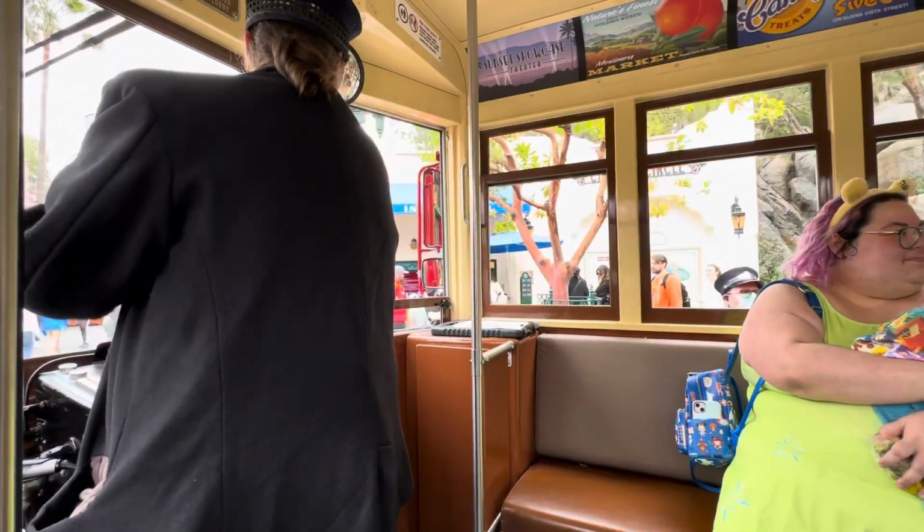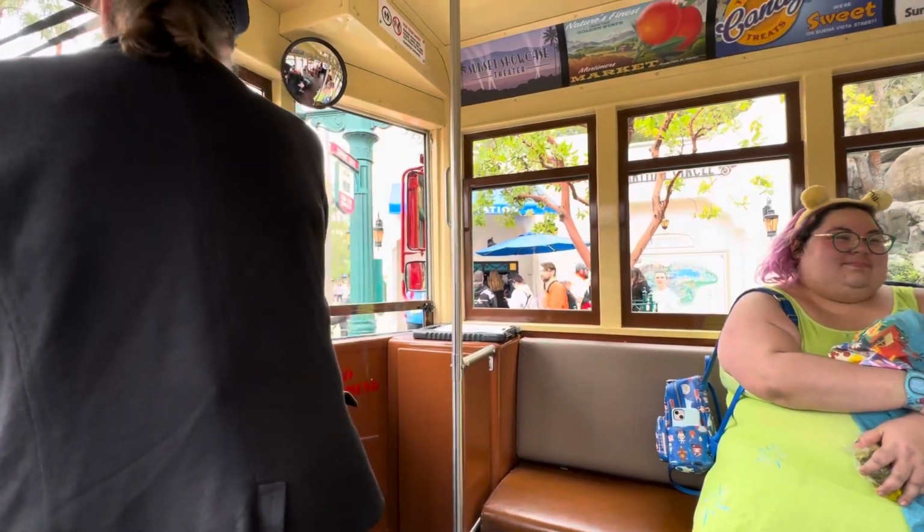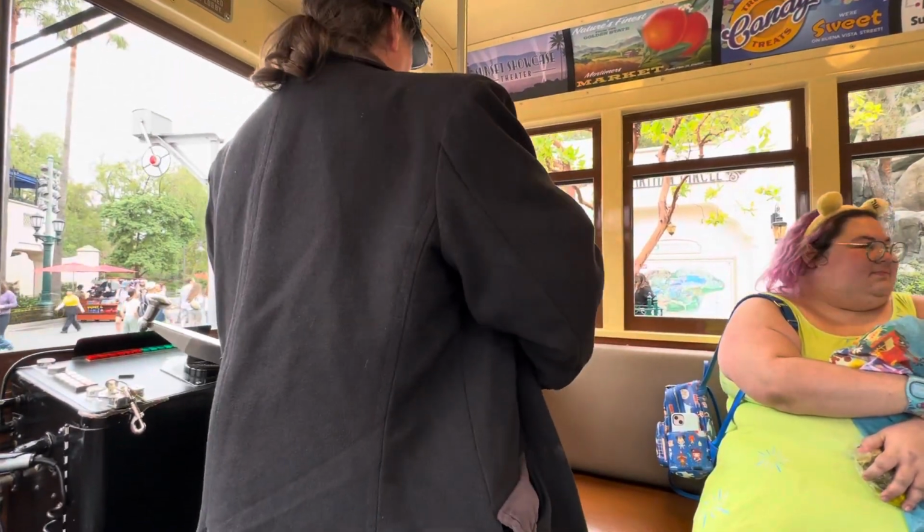As we approach the station, friends, just please remain seated until the trolley comes to a full and complete stop and these doors have opened.